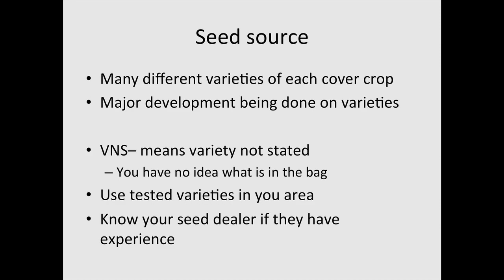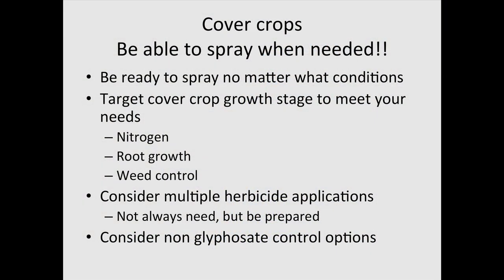We're running into a lot of issues where varieties with two different maturities are mixed in the same bag. They grow at different rates, break dormancy at different times, and grow at different speeds and heights in the spring. We don't know what's in there. The seed dealers should know, and some of them do. When I originally started working with ryegrass, the first variety I tested had six varieties in it with 5 weeks difference in maturity. How hard is it to kill a variety that breaks dormancy up to 3 weeks apart in the spring? It's impossible. So you need to be able to spray them when you need to spray them.